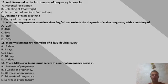Question number 14. Serum progesterone value less than 5 nanogram per milliliter can exclude the diagnosis of viable pregnancy with certainty of: 20%, 40%, 60%, 80%, 100%. The answer is E. If serum progesterone is less than 5 nanogram per milliliter, we exclude viable pregnancy 100%.